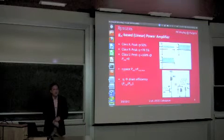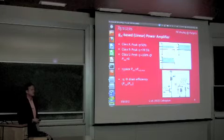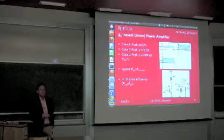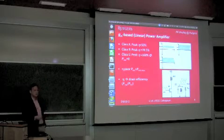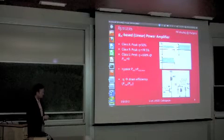A linear power amplifier, what I mean by a linear power amplifier is an amplifier that for some portion of the conduction cycle, the output voltage follows the input voltage. And it doesn't inherently mean that the amplifier is linear, but for some portion of the amplification, it's operating as a linear amplifier.